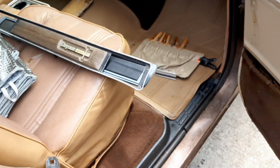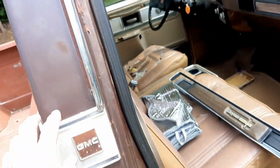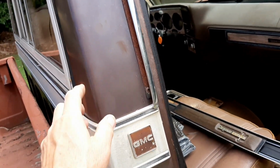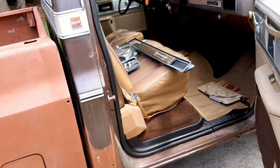So I'm going to get started on painting a little bit and see how much I can get done. I'm thinking about painting this like a beige. It's not beige. I didn't have beige. We're having a paint shortage here. I don't know why.